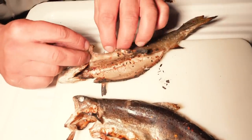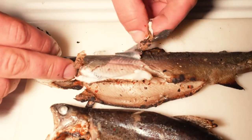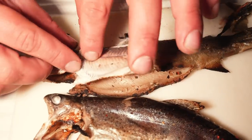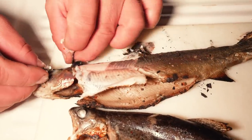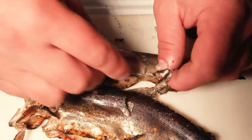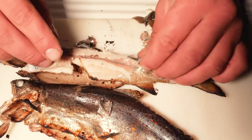Pull some of these bones out. Ooh, I like the way that fire kind of crisped up that skin. Makes that stuff really easy to pull off here. We're just gonna do it just like that. Pull each side off. Get rid of all that skin. Nice and hot still. Tiny dog's gonna just love all these treats.